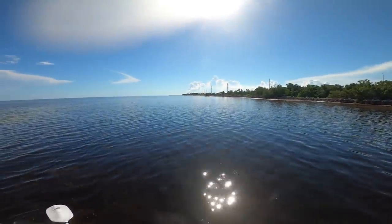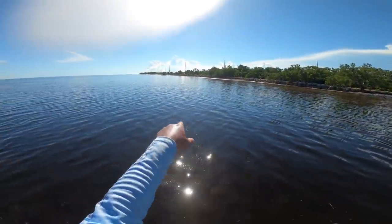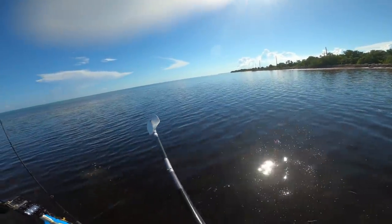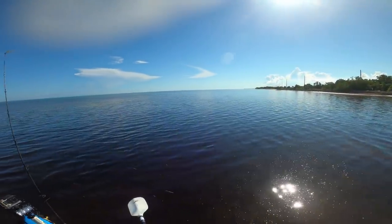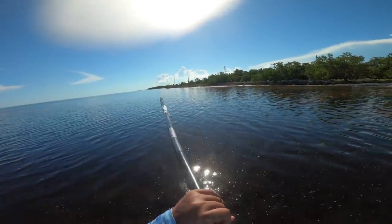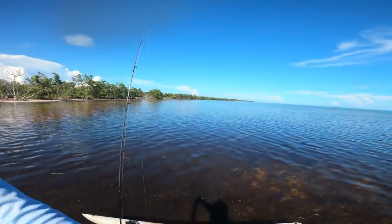All right, I'm calling it. I made my run, took a look at things. Actually, what I'm gonna do is load up, drive my car to the end, and walk the shoreline. As you can see, it's so flat calm, I'd be able to see if anything's tailing, any wakes from fish, and then I could wade out to them. Plus I want to take a look at the edge of the shoreline over there. So let's get loaded up and do some walking.